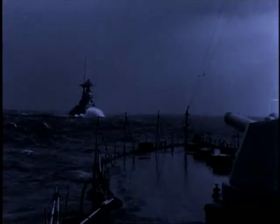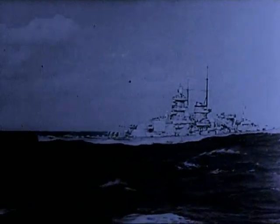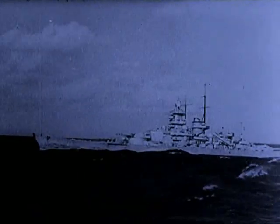The Battle of North Cape, December the 26th, 1943. The Royal Navy's fast cruiser HMS Belfast goes into action against one of Nazi Germany's most powerful warships, the battle cruiser Scharnhorst, armed with a battery of 11-inch caliber guns. Fought in the dark, in the icy waters of the Arctic Ocean, this epic confrontation would be the Royal Navy's last great battle at sea. It would be a fight to the death.